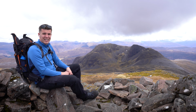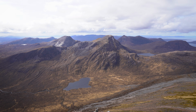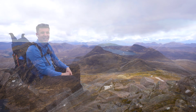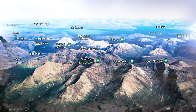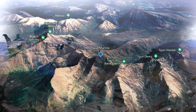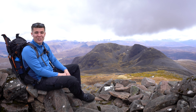But yeah, fantastic. The views today have been incredible. I'll show you the views from up here in just a second, but with spring-like conditions like I mentioned this morning, it's getting me excited for the year ahead. I've got about 8 weeks to go until I'm attempting all the Munros on Skye with a guide, so I'm really looking forward to that. I can't wait. I can actually see the Coolin Ridge behind me just now. So I'll show you some of the views from this Munro.